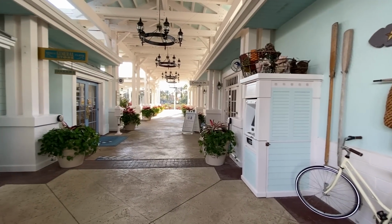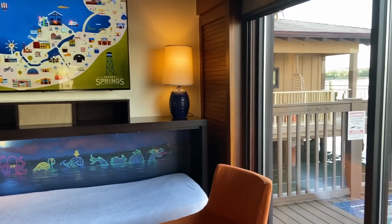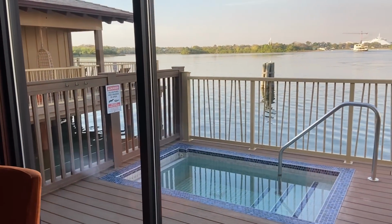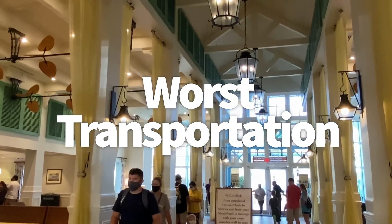Fair warning, there's a whole section of plot twists in here that might seem hypocritical, but I promise there's a good reason for them. So where to begin? How about a Disney hotel perk gone wrong? We're going to start with hotels that have some serious transportation issues.